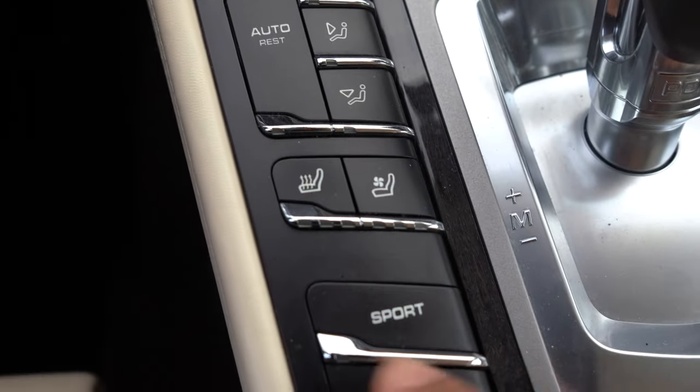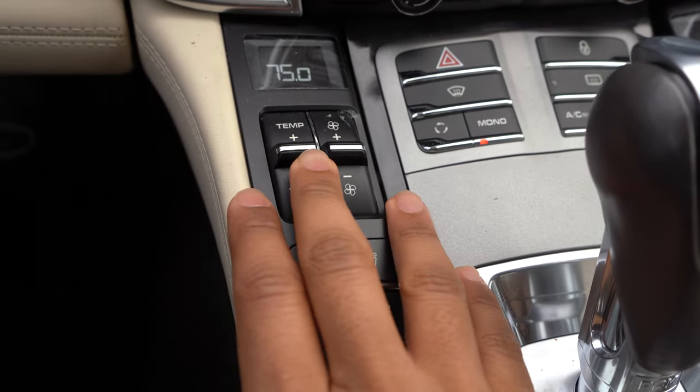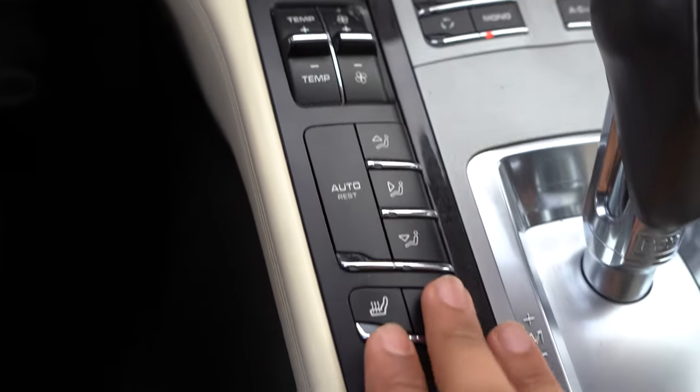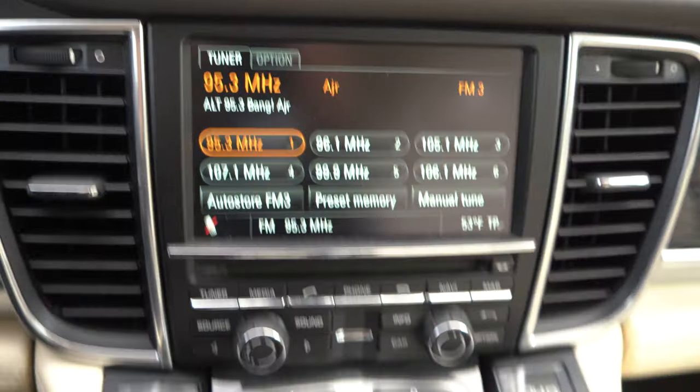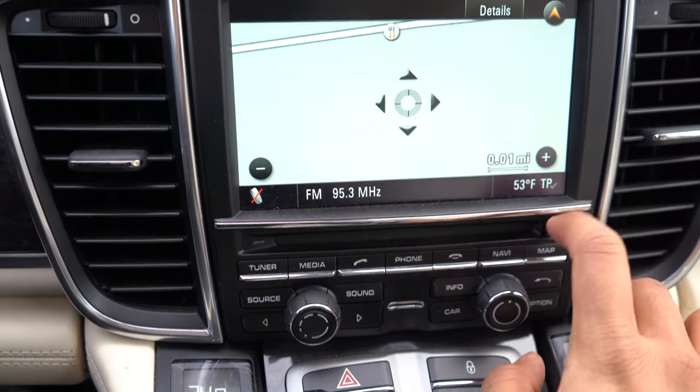It's just the infotainment I'm not a huge fan of. Kind of cumbersome to get used to, but it's there. It works semi-good, but at least it's got Bluetooth. That's really the only thing that matters to me. It's got the Bose audio system, which does sound good. I do like it. This is like an eight-year-old car at this point.